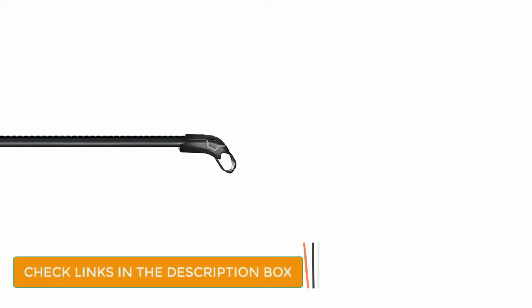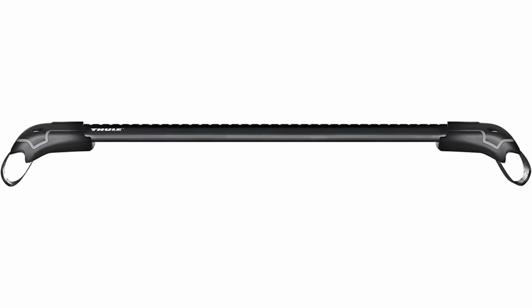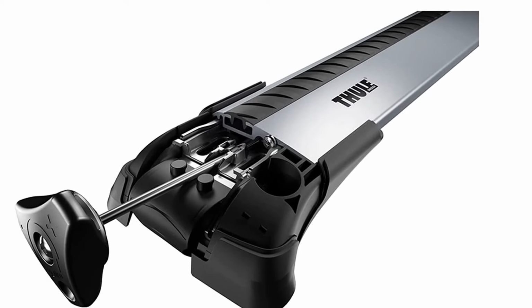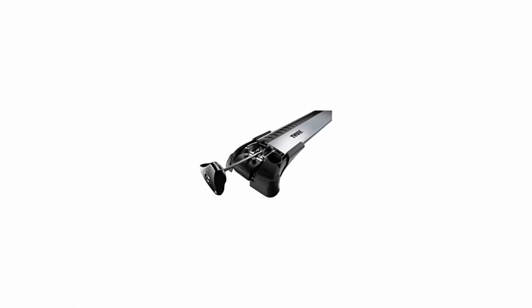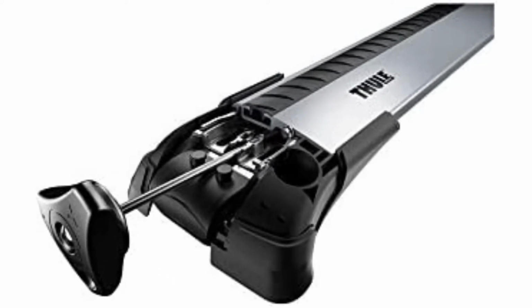That does raise the price for a complete set above the Yakima, which is why it comes in second. But THULE also has an enormous number of accessories, from cargo baskets to fishing rod holders, all the way up to rooftop tents. Constructed from lightweight materials, these THULE crossbars can accommodate up to 165 pounds, making it similar to the maximum carrying capacity of most roof racks in the market. That means it's also a sturdy option for heavy equipment.